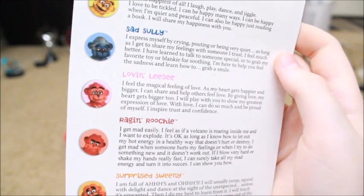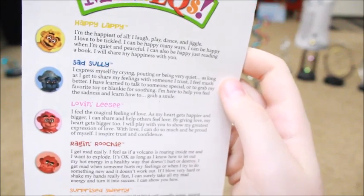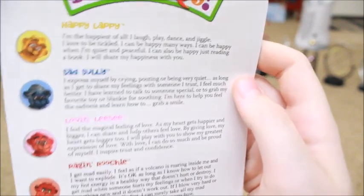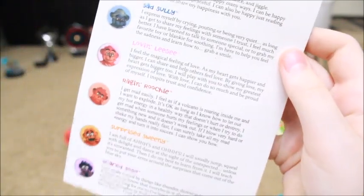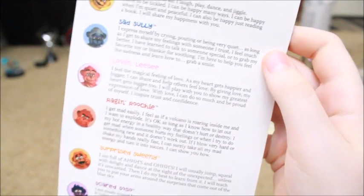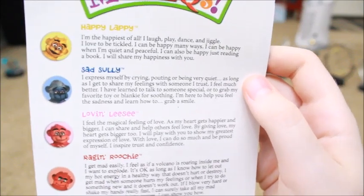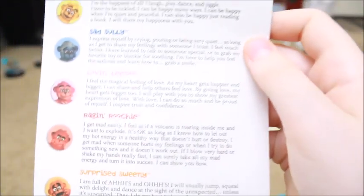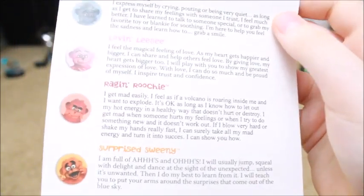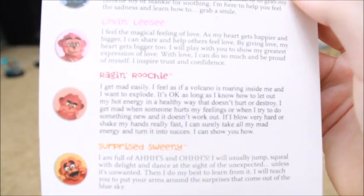Rage. I get mad easily. I feel as if a volcano is roaring inside me and I want to explode. It's okay as long as I know how to let out my own energy in a healthy way that doesn't hurt or destroy. I get mad when someone hurts my feelings or when I try to do something new and it doesn't work out. If I blow very hard or shake my hands really fast, I can surely take out all my mad energy and turn it into success. I can show you how.